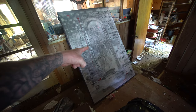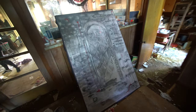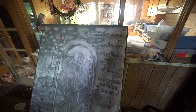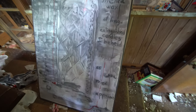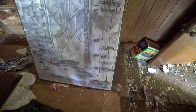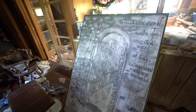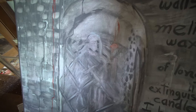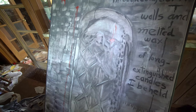This is a really cool painting. I noticed this when I walked in. What's that say? Through cold, dark walls and melted wax of long extinguished candles beheld as you tried to approach. Oh wow, there's a lady in there. Creepy.